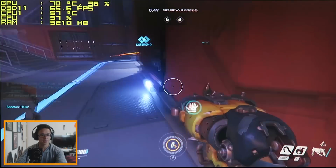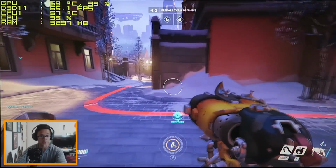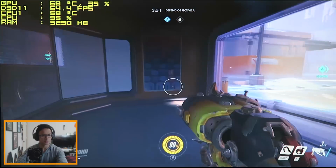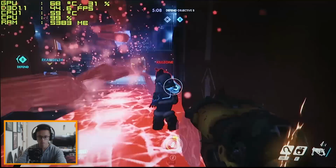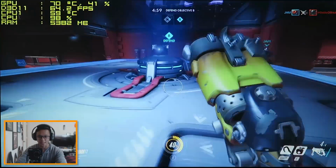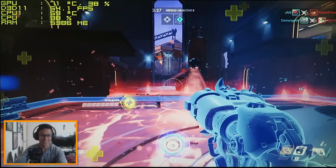CPU at 90, high 90% load. It doesn't look like it's changed too much, but the overall average and minimum FPS has gone up, which is good. We're floating mostly around 60, but we'll see what happens when we start fighting. The CPU last time was already the bottleneck, so putting the 970 in here might not have done anything. Man, I'm having a great game, but the performance increase from the added components and overclocking is not that great. Oh, come on. I just want to win this so badly so I can end the video with me winning.